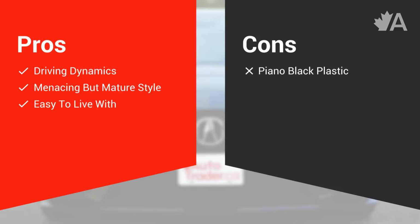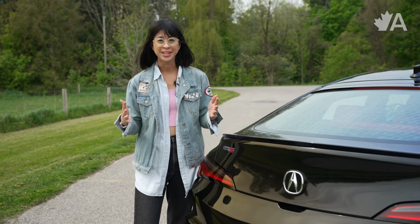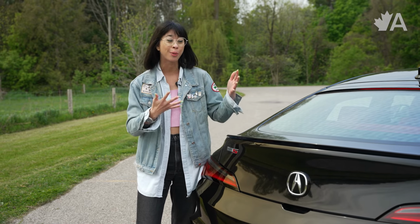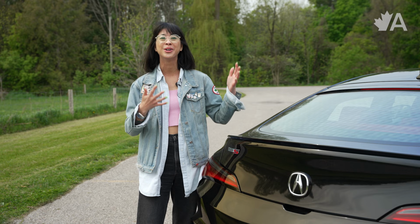To recap, I love the Acura Integra Type S's dialed-in driving dynamics, menacing but mature style, and that it's so easy to live with. I'm not a fan of the piano black plastic, but that's really about it. I am so happy that the Acura Integra Type S ended up living up to all the hype and that it surprised me by being so good.